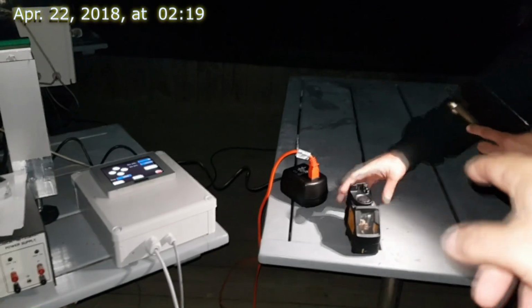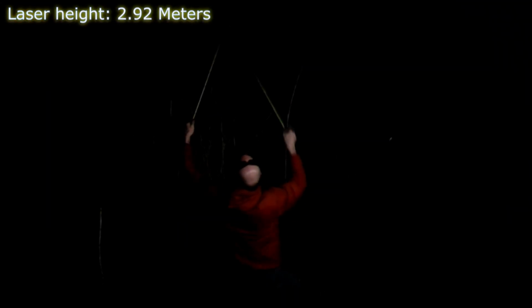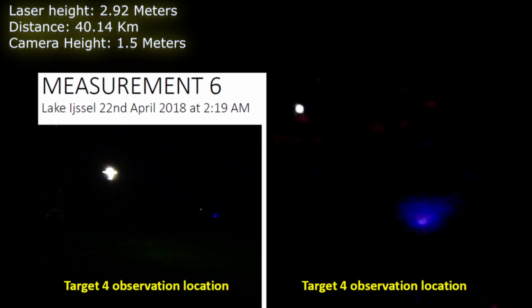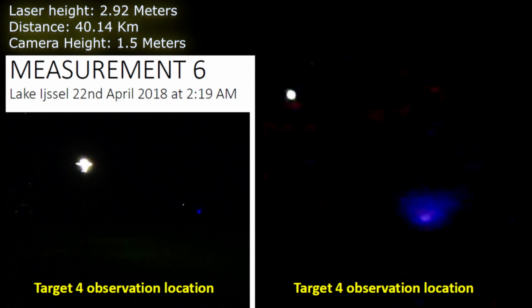Measurement 6, Lake Ijssel, target 4. On April 22, 2018, at 2:19 a.m., the blue laser was on the salad at a height of 2.92 meters or 9.58 feet above the lake surface. It was seen from the target 4 position 40.14 kilometers or 24.94 miles away at a height of 1.5 meters or 4.92 feet above the lake surface.